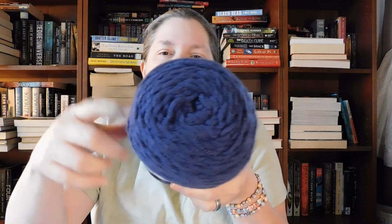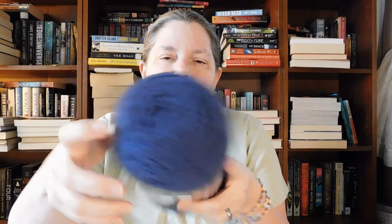Actually, I like that. Kind of reminds me of a pair of jeans with the color that's going on. Actually, I kind of like that. I wonder if they still make it. Oh, there's a good color.